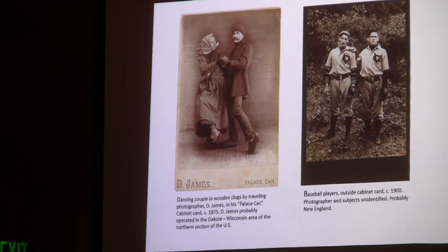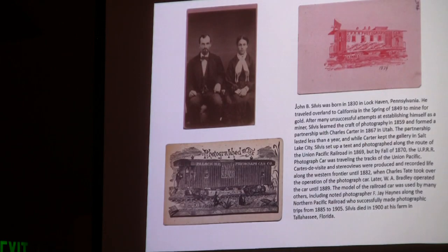Then the cabinet card next to it is a couple of baseball players. There are no photographer's imprints, and they're outdoors, so it's a couple of ball players and probably a tiny itinerant photographer, I think anyway. So that's that. So we're getting near the end here.